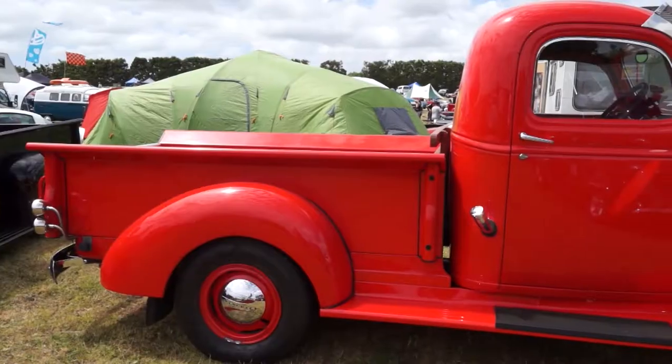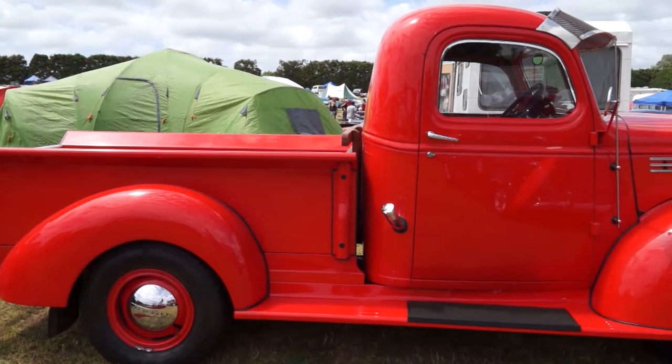Okay. Time for a sensational classic truck at this incredible event. Hello, Peter. Hiya, Fletch. How you doing, mate? Good, thanks. Now, Peter, a 1945 Chev truck. You've restored this.